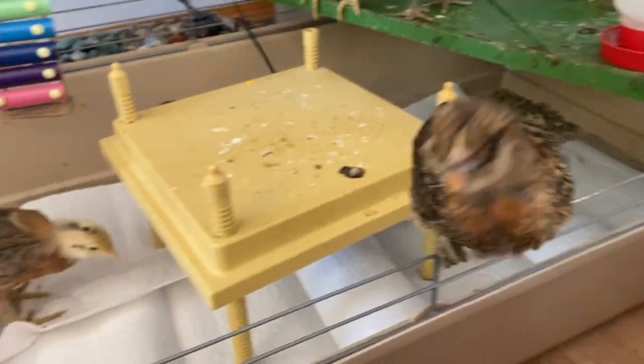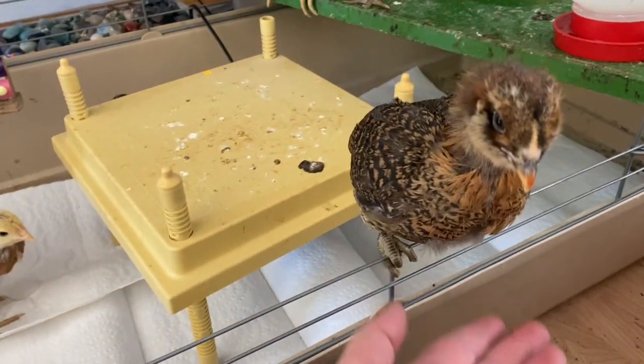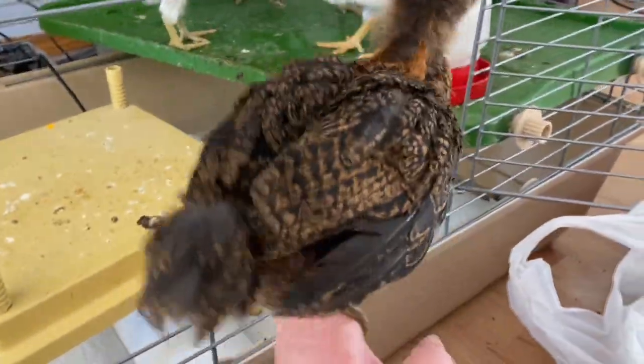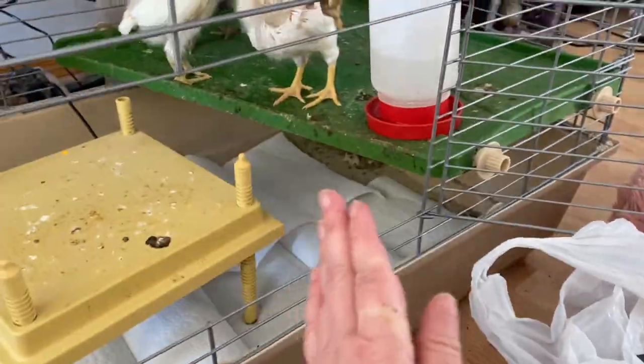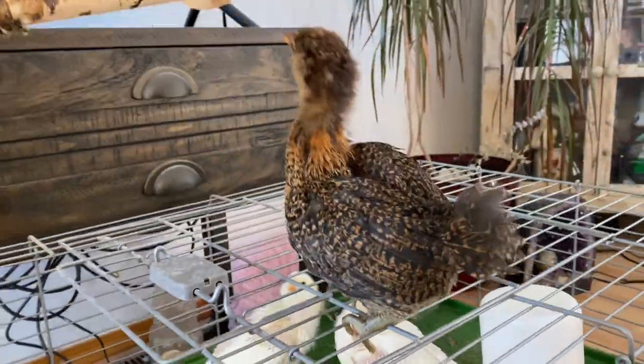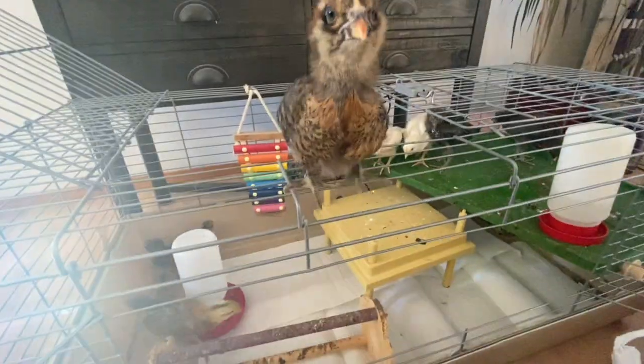To clean this cage, so I thought I would give an update on how these little guys look since we've hatched them. Where you going? Hmm? Where you going? Hi.